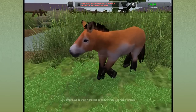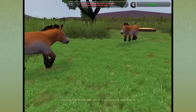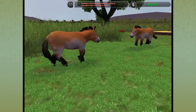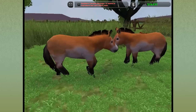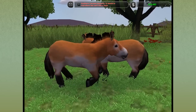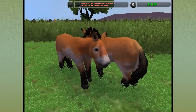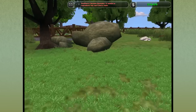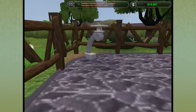I mean, just look at them. Utterly gorgeous animals. And they seem very, very social. They've interacted with each other quite a bit. So we have named the male Bear, and we have named the other female Meadow. Look at them just bond. Oh, this is absolutely wonderful. I'm quite happy with how they're getting along. Makes me happy. All right, let's scooch out of here.